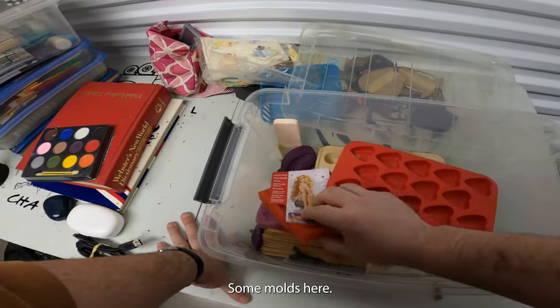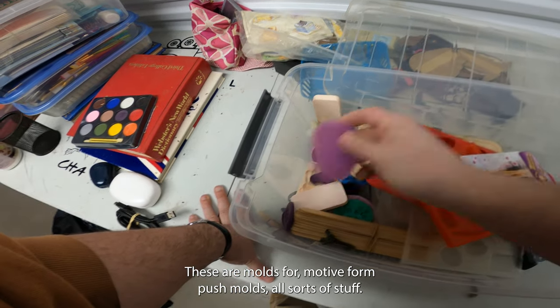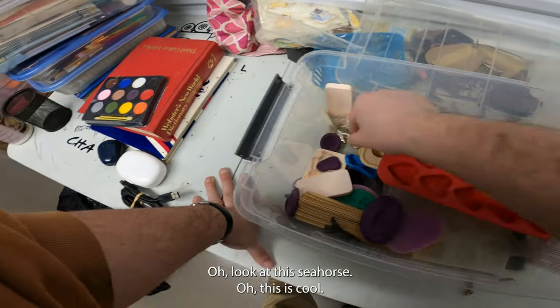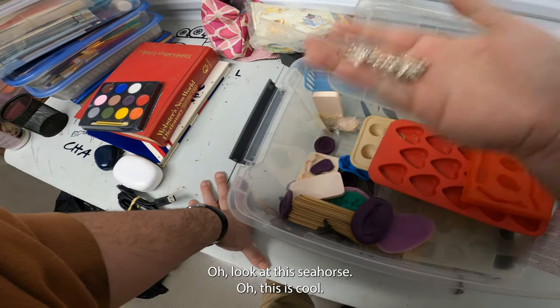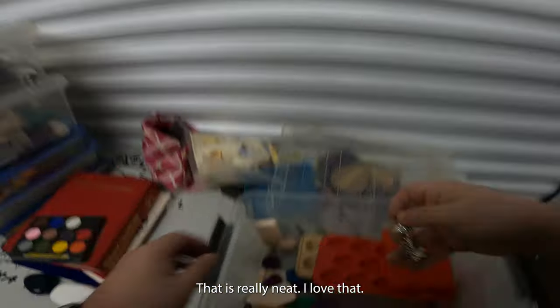Some molds here. These are molds for motif-form push molds. All sorts of stuff. Look at that. Ooh, look at this. Seahorse. Oh, this is cool. This is like a seahorse pendant. That is really neat. I love that.